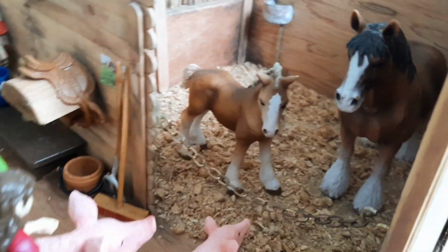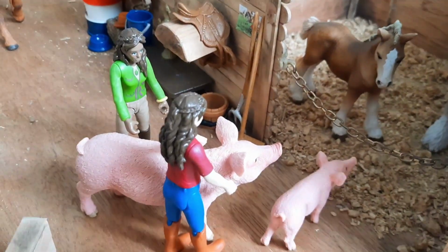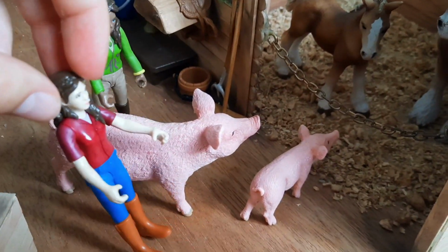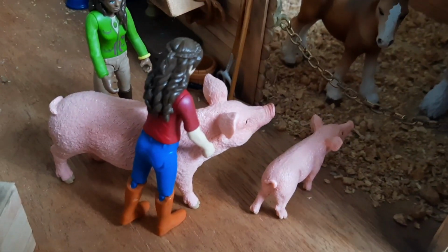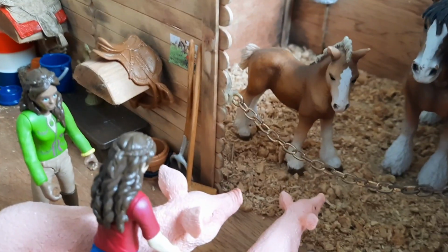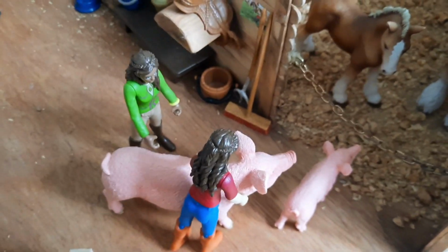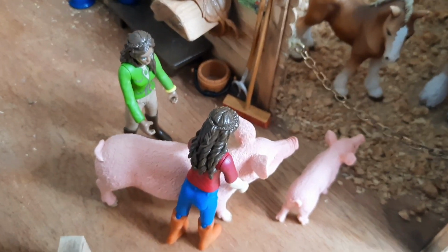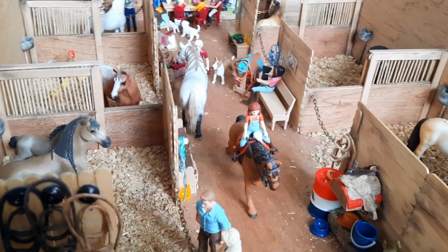And finally, very finally, we have these two people. So we've got Sarah and this lady. I have forgotten her name, but they're trying to round up these two pigs who have come wandering in and are trying to make friends with the horses. And yeah, they're trying to just escort them out, you know, calmly, because they're not supposed to be in here. And frankly, I don't think the barn can take that many more visitors at the moment.